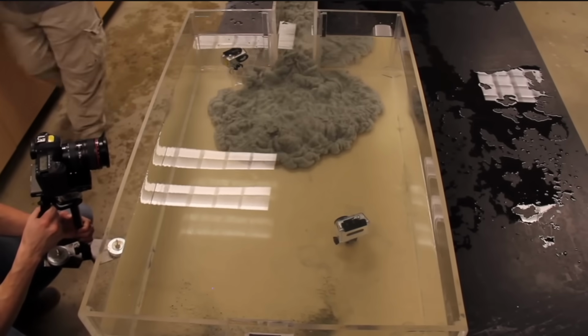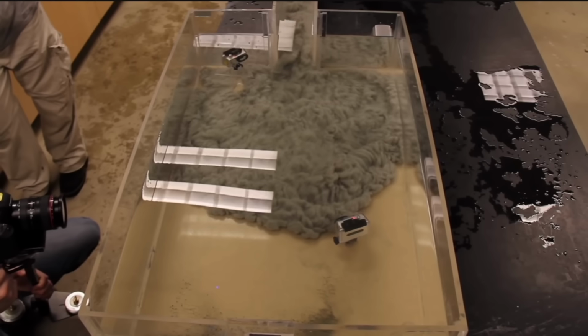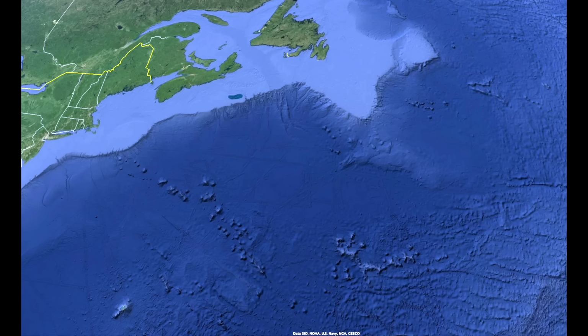The cables didn't break all at once, but rather sequentially. As the turbidite flowed down the slope, it encountered one cable after another, destroying them. Furthermore, they mapped the turbidite deposits and determined they extended down the slope some 600 miles into the deep water.